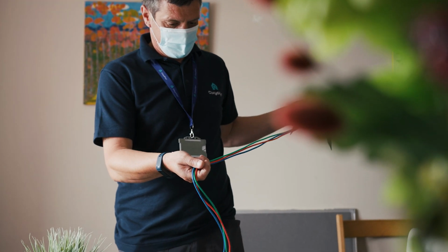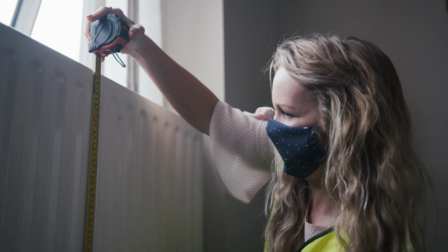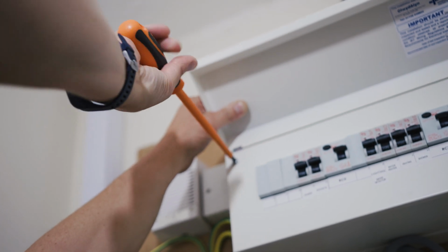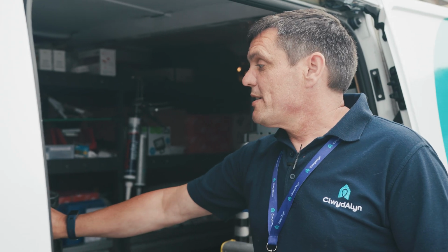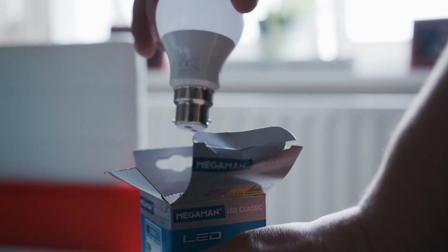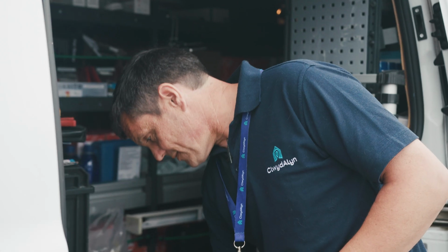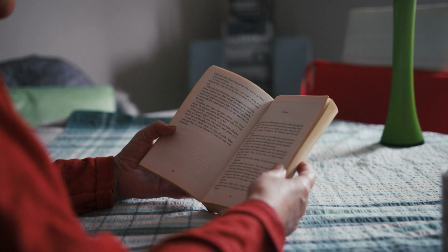In us upgrading the properties, there'll be a healthier home for the residents to live in. They will be more efficient and affordable for them to run as well. This will benefit the residents at no cost. It's all fully funded. It will help them save money on their energy uses, up to 50%. They will be able to spend their money on other things, grandchildren, children, days out, give them a better quality of life and help eliminate fuel poverty.